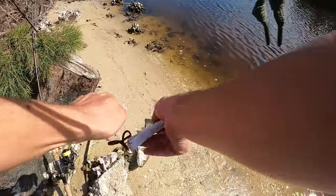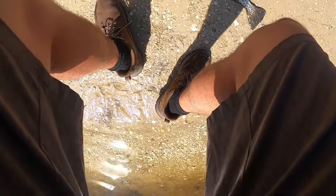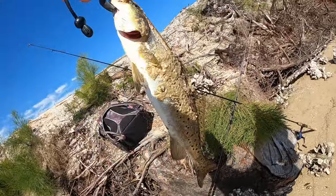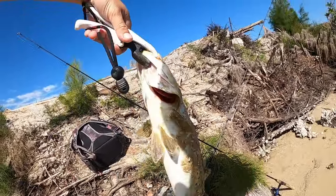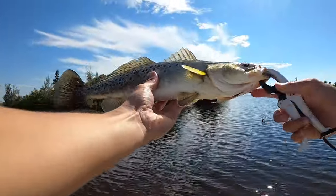Alright. Hit it right next to the branch out there. Yeah, that is a big trout. Open your mouth, fish. Come on. Yeah, unfortunately got kind of sandy. I'm gonna wipe them off and get some pictures of them quick. All right, got my pictures.